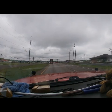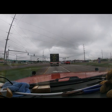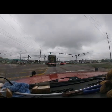So hoping and somewhat expecting a decent load out of this one, especially since we missed out on Tuesday, unfortunately. We're kind of trying to make this up in one day. So we'll see how that goes.